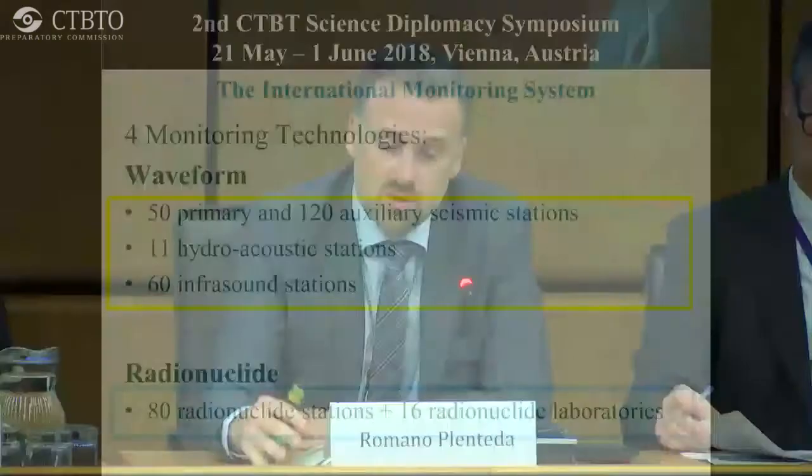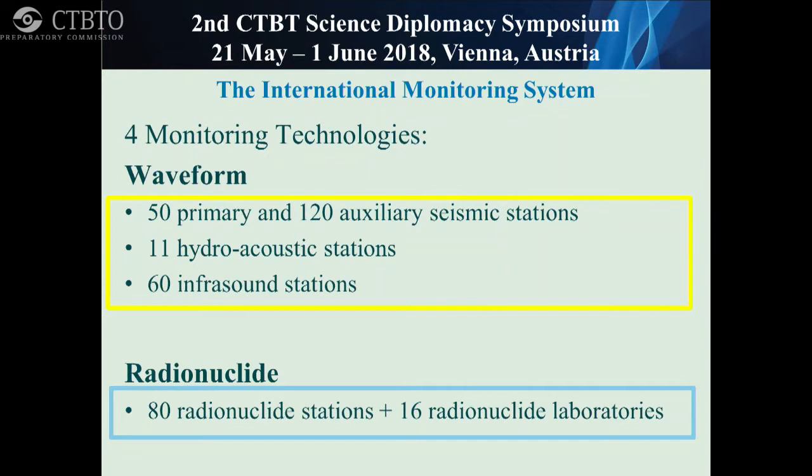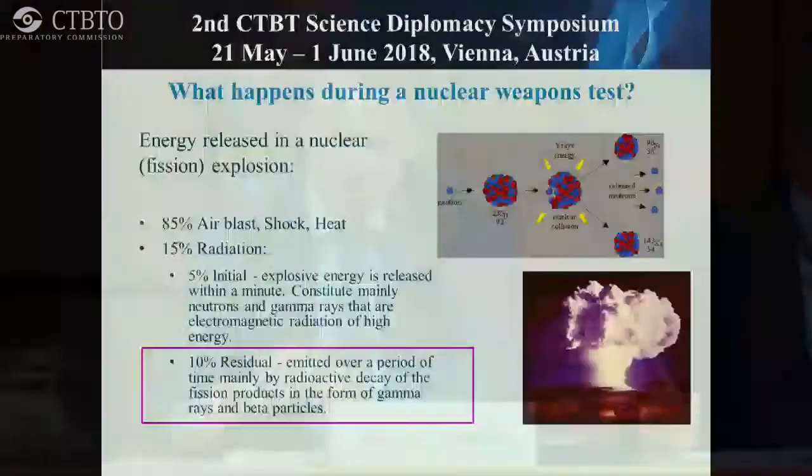So in the waveform, as we saw yesterday, we have 50 primary, so I will not go through much in this one. 50 primary, 120 auxiliary, you know already what is the role of the auxiliary station. Hydroacoustic, we have 11 and 60 infrasound stations. But the radionuclide is the only technology which can assess that this explosion was of a nuclear nature, and we have, as I said, 80 radionuclide stations in total, and 16 radionuclide laboratories, which we are all going to explain later. But let's see a bit of the physics behind the explosion and why we are interested in it.